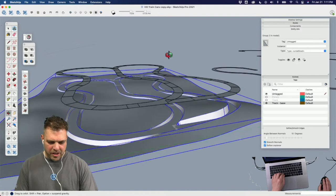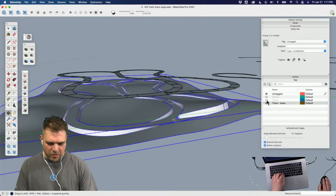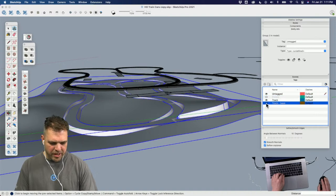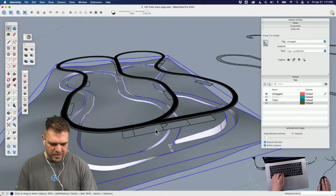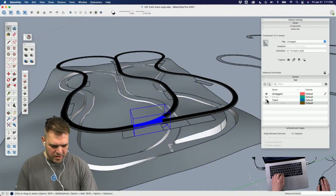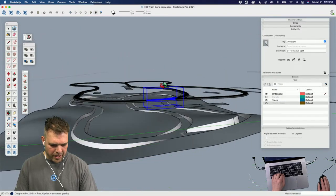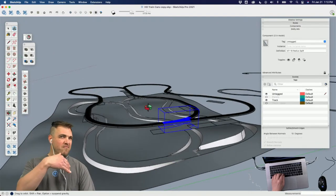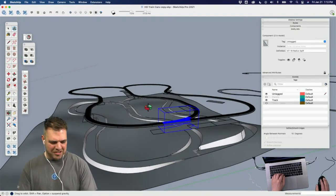Now we have to deal with, because now I want to turn the track back on, but now we have the track base of these pieces that need to go away. Oh, right. But you know what? They're going to be hidden underneath. Can't see them. No worries.